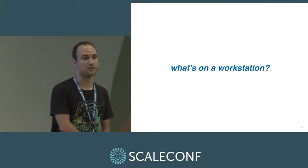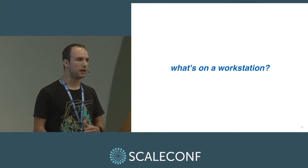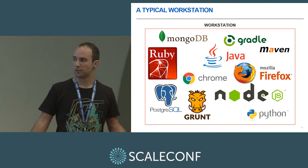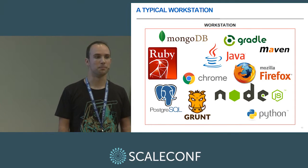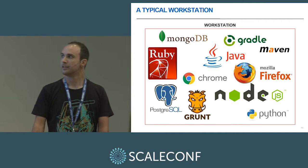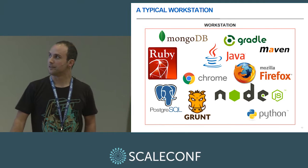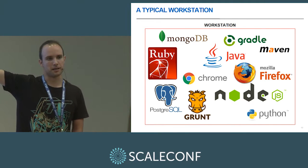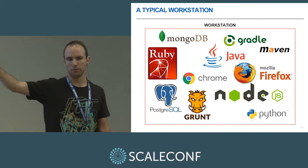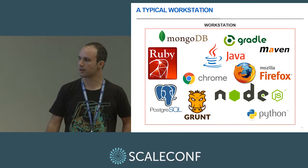So what's on a workstation? What's on your development machine? What do you work with every day? What tools do you have available? What frameworks, what runtimes? Now, I don't know about you. Mine looks a little bit like this. That's probably because I have a lot of different clients, and they have different requirements. This is probably like a 5% snapshot of what's on my laptop. And I wanted to copy-paste Java 7 times, because there's 7 different versions on my machine at the moment. I think 3 or 4 Rubies, and I've got maybe 7 Node.js's, because there's always a different one for a different client.